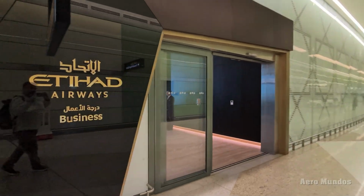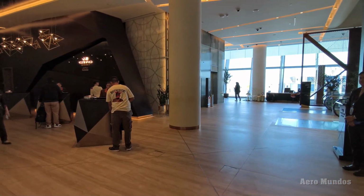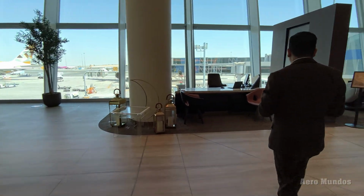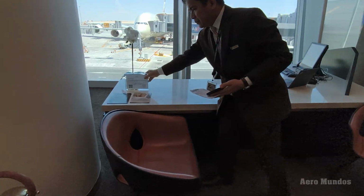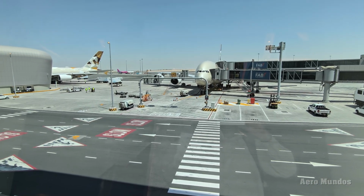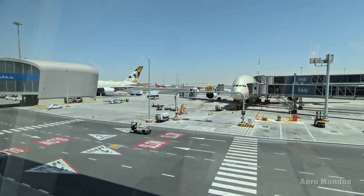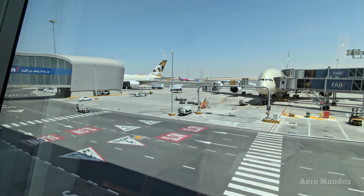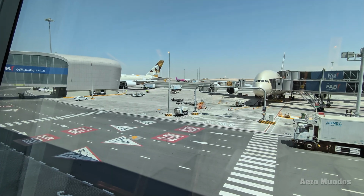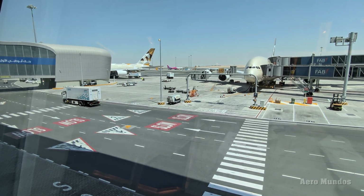So here we are, the Etihad Airways business class lounge. We are now at level 3, level 5, and level 6. He's explaining to me about the lounge. Before we continue, the plane is the one to the left, and there is access from the lounge to the plane. There is no need to go to the gate, and there are no announcements for boarding within the lounge because they don't want to disturb other passengers.